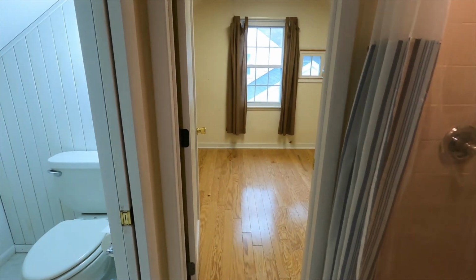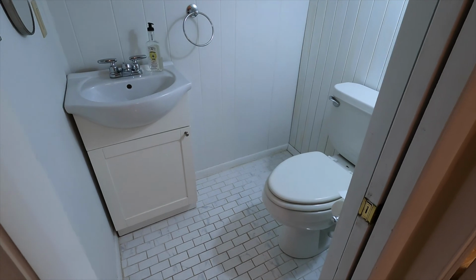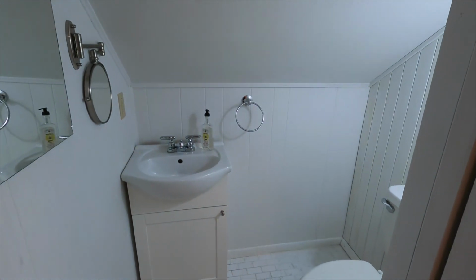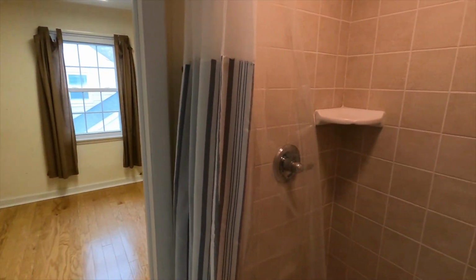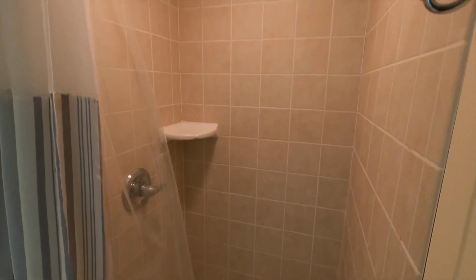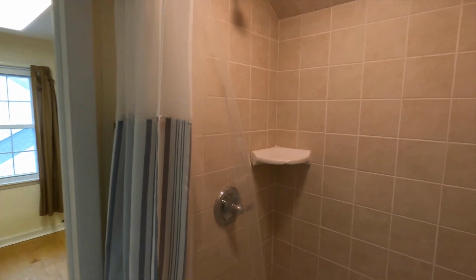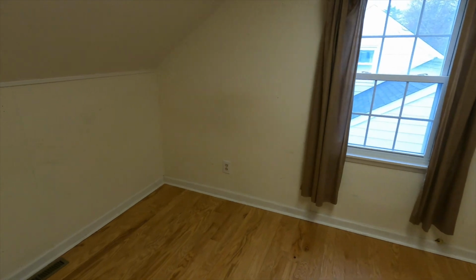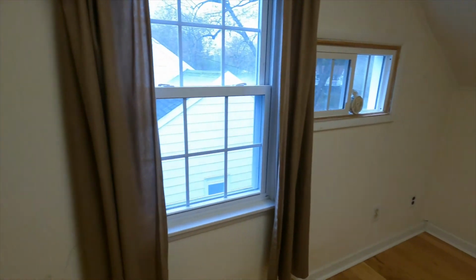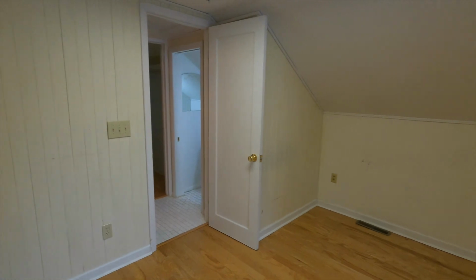Then heading towards the second bedroom, we walk through the second full bath. So we've got a tile floor here. We've got the vanity and the toilet on this side of the hallway. And then on the other side of the hallway, we have a walk-in tiled shower. Again, with the overhead lighting and fan right above. And so continuing through the bathroom, we have the second bedroom with the same hardwood floor that we had in the rest of the second floor.